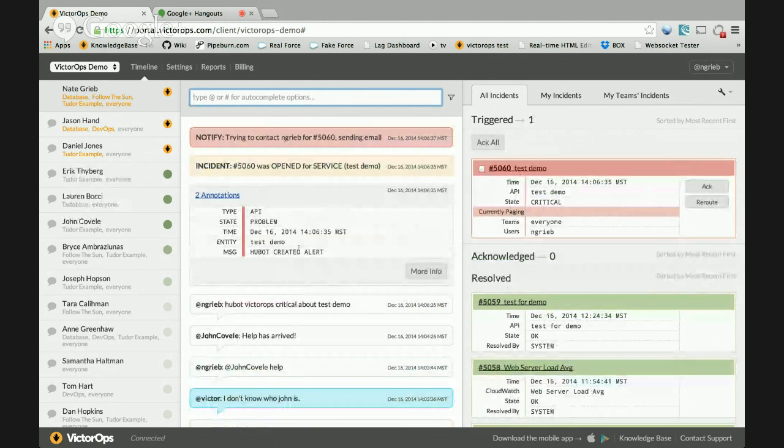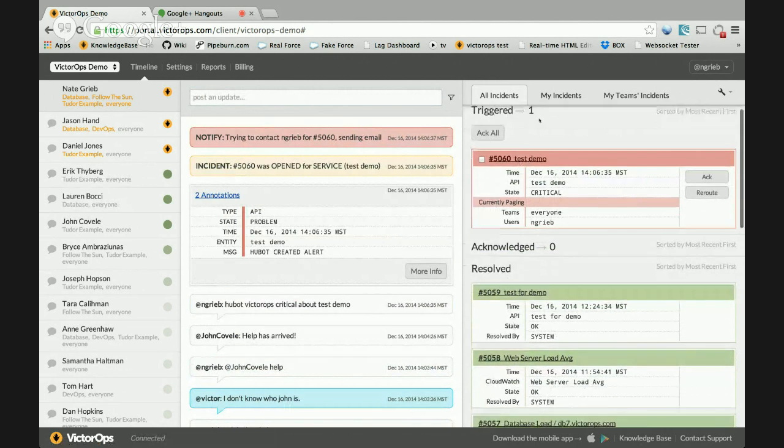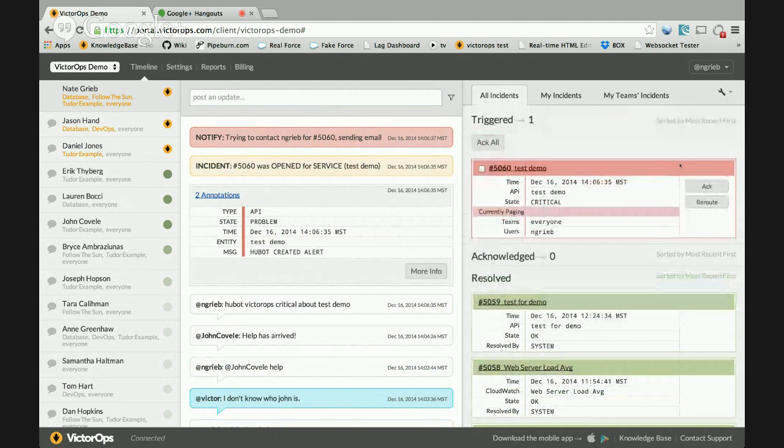As you see, it shows up in the main timeline here. It says who is paging. It's paging me for incident 5060. And on the right side, it also queues up here under the triggered incident pane. The two options you have are to acknowledge or reroute.